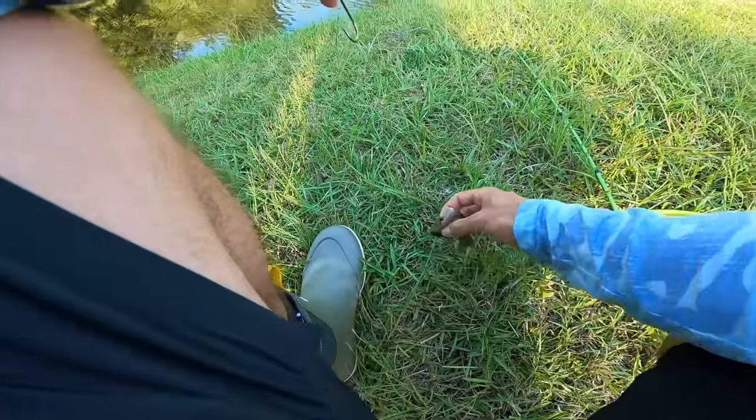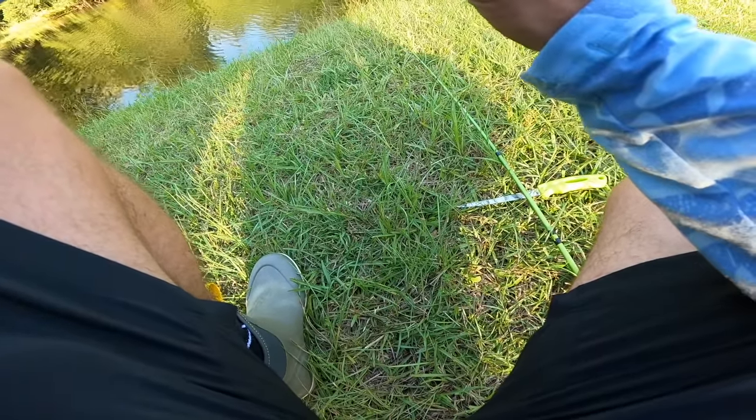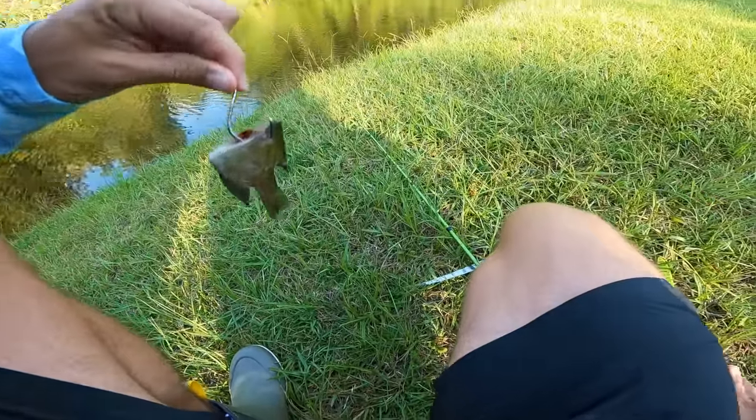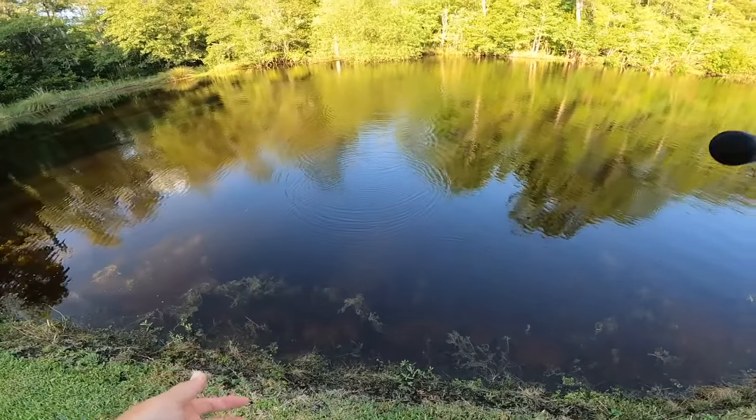I actually just cut up a new live bait piece for Tara, and I split it in half before I cut it in thirds. This time, I just split it into two pieces. So let's get our bait back in there, boys. Money.